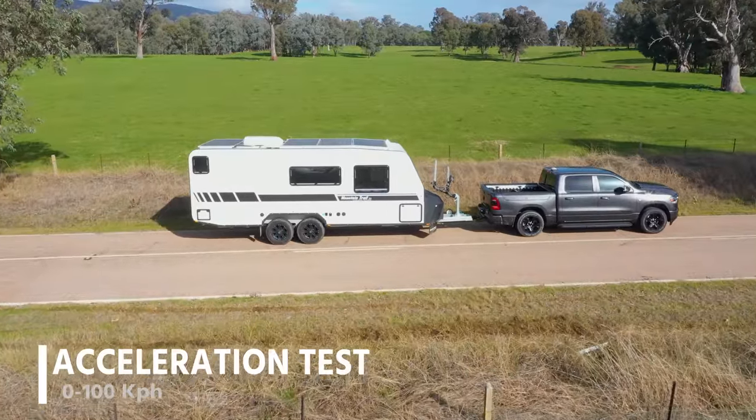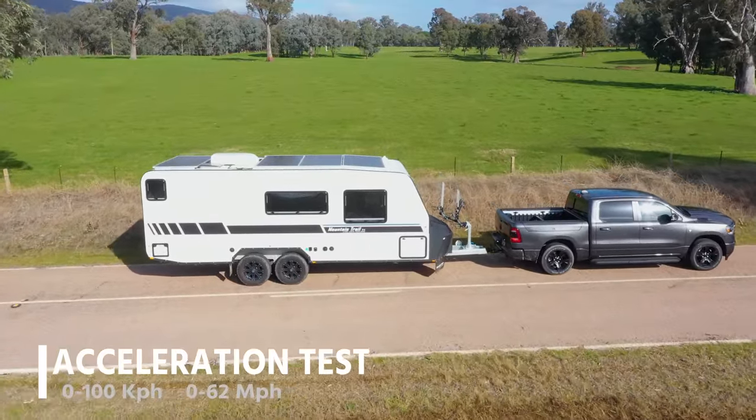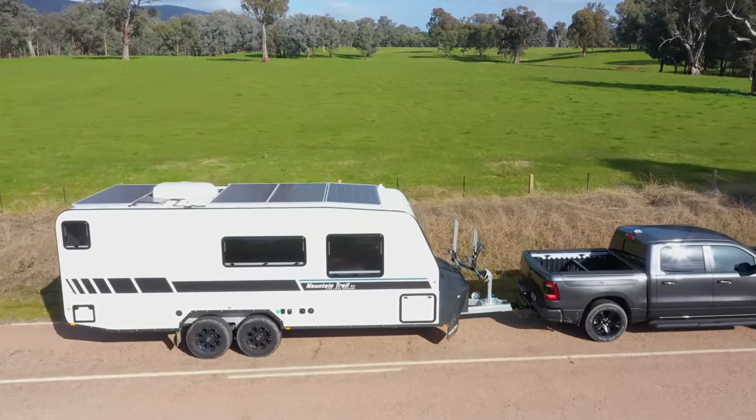Here we go, 0 to 100, Ram 1500, 5.7 litre. What we've been waiting for. The fastest time we've ever done is 13 seconds in a supercharged Patrol. This is the V8 Ram. Count me down. Okay, here we go.